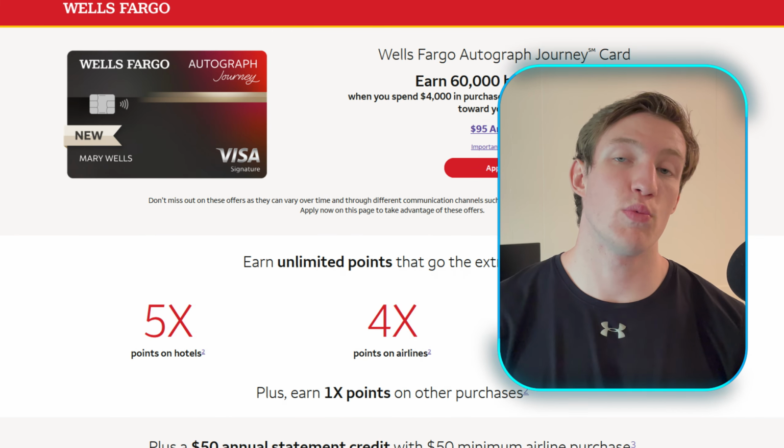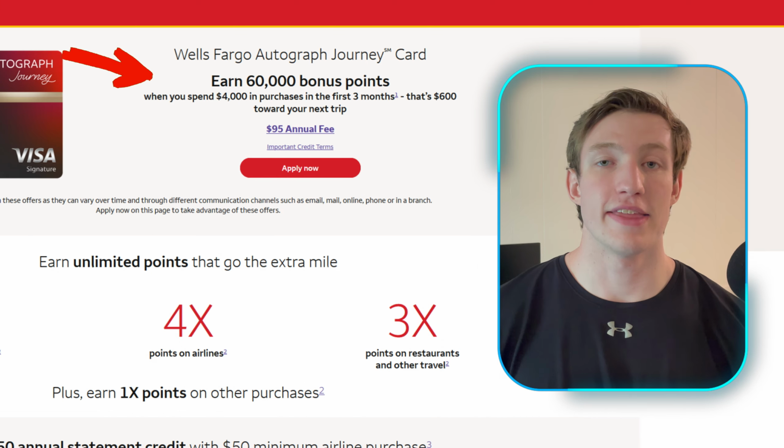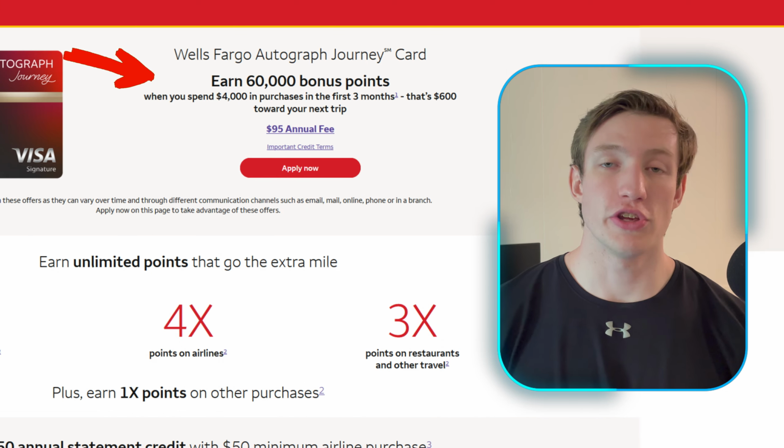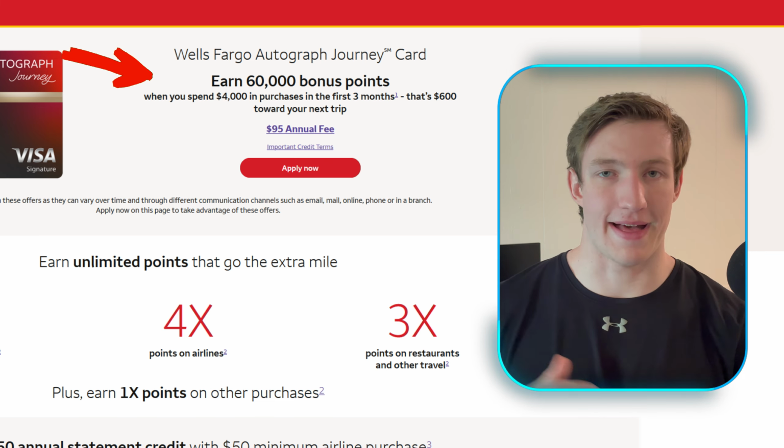On the other hand, with the Wells Fargo Autograph Journey credit card, if you spend $4,000 in the first 3 months of holding the card, you can earn back 60,000 points or around $600 cash back. And the difference between these is expected. Oftentimes with annual fee cards, you will see greater perks and incentives to get them, such as a higher sign-up bonus. But like I said, these sign-up bonuses will change, so always be sure to read up and look at it before applying for the card.